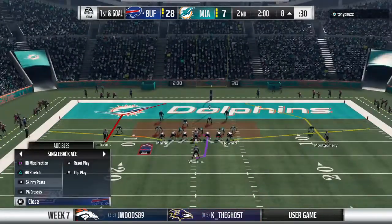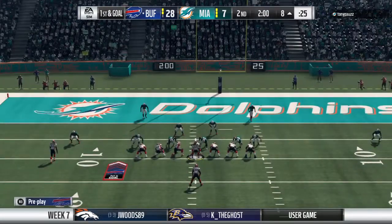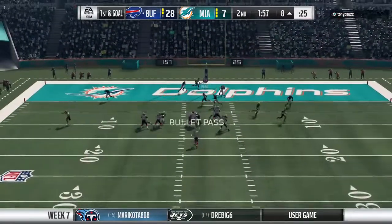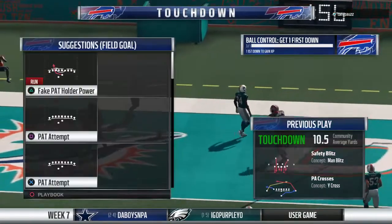Watch it now, Barney. No. Check. Patriot. Hurry up. Here we go. 3-19. They go play action here on 1st down. And this is caught for a Bills touchdown.